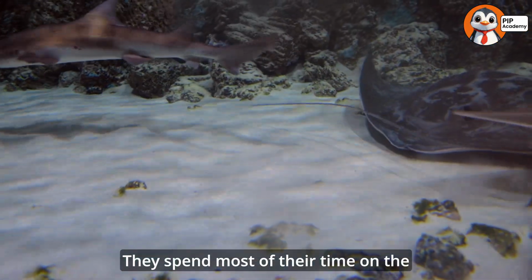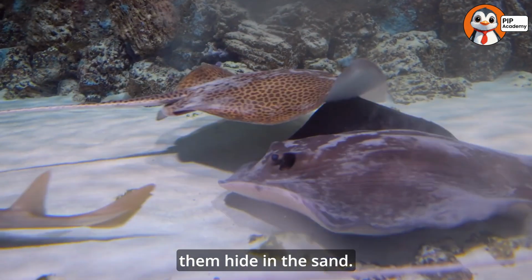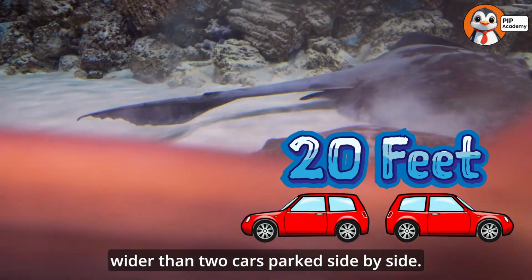Stingrays are flat, pancake-shaped relatives of sharks that also have cartilage skeletons. They spend most of their time on the ocean floor, where their flat bodies help them hide in the sand. Some can grow to be 20 feet wide. That's wider than 2 cars parked side by side.